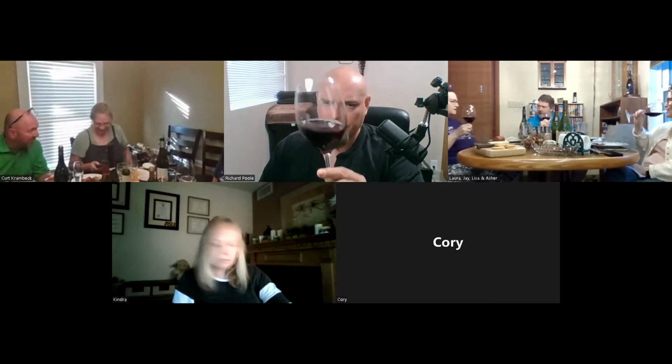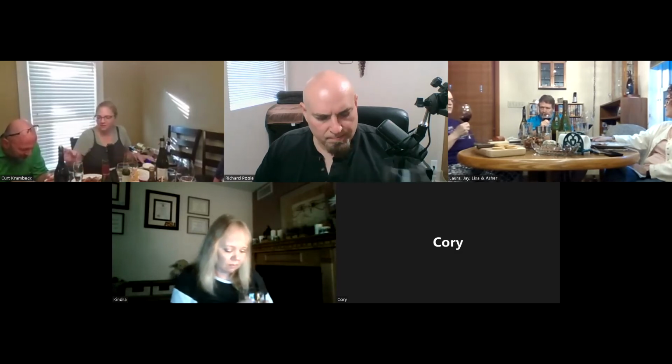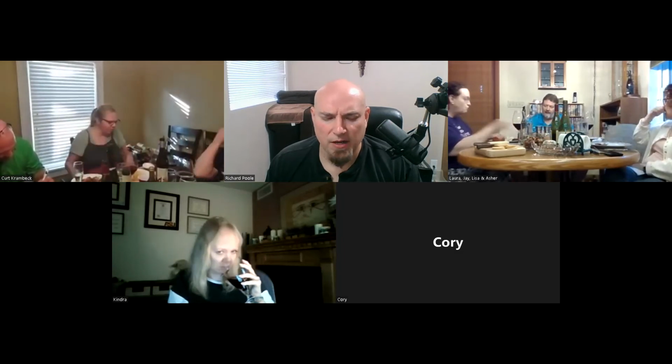Let's give it a swirl and a sniff. What are we getting on the nose here? This one kind of smells like strawberry. Okay, I was going to say strawberry, a little bit of cherry. The weird thing is that I'm not getting a lot of soil or earth from this one. I'm getting something a little bit sweet, almost like tobacco leaf.